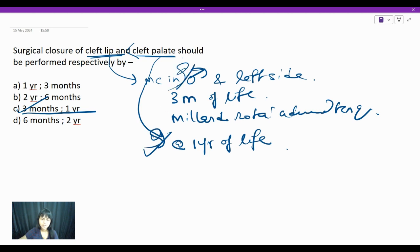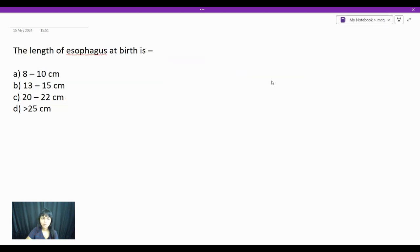Okay, so moving on to the fourth MCQ of the day, and that is what is the length of esophagus at birth? So basically, students, all of you know the length of esophagus in adults is 25 centimeters. Okay, and at birth it is around 8 to 10 centimeters.